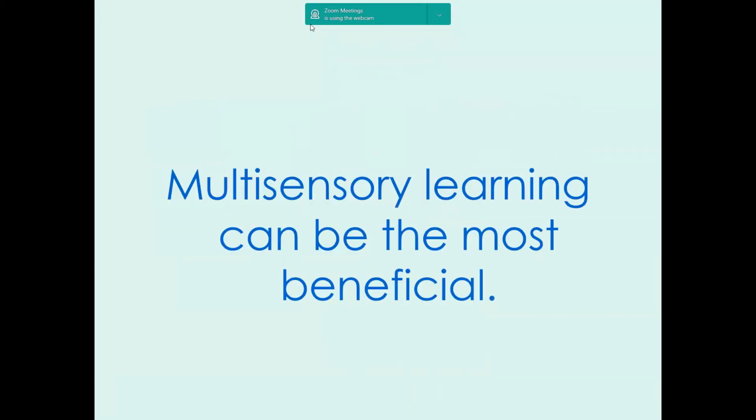One of the best ways probably is what we call multisensory learning, where you're listening, you're seeing it, and you're doing it at the same time. And we will look at a little bit of that a little bit later on. But it is worth having a little think before you start any revision about how you will best do that revision and how you will best learn from it.